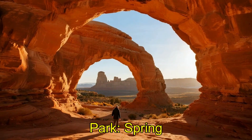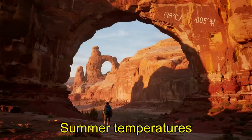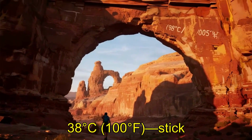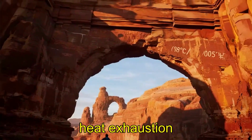Arches National Park. Spring and fall are the sweet spots, with mild temperatures ideal for hiking. Summer temperatures often exceed 38 degrees Celsius, 100 degrees Fahrenheit. Stick to early morning or late afternoon hikes to avoid heat exhaustion.